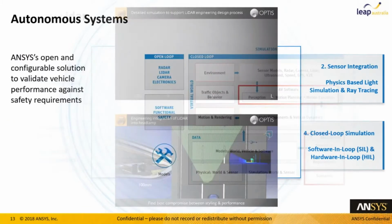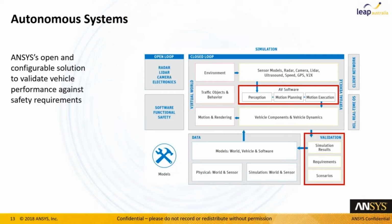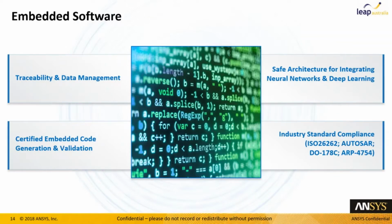loop on the simulation. Besides the environment, the traffic, the monitoring, and the sensors, we also have to take a very good look at the software itself. So autonomous software for vehicles or for any critical application requires certified code. That's what we call safety critical applications, or mission critical applications, where any failure could be catastrophic and we could lose lives. So traceability and data management are mandatory.